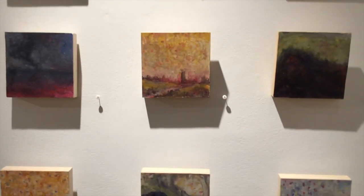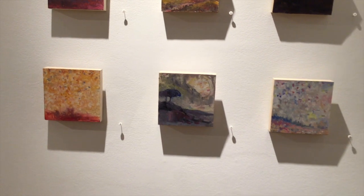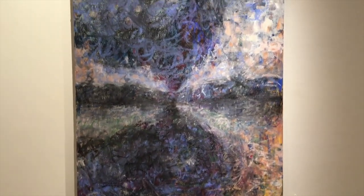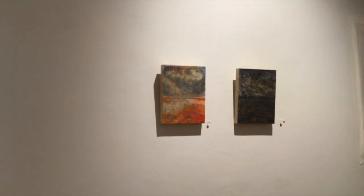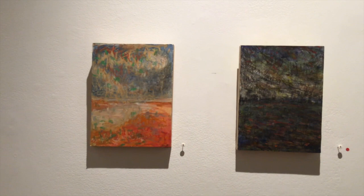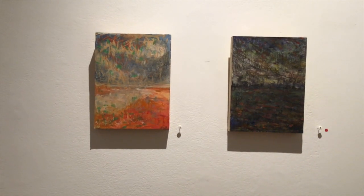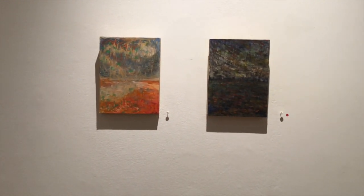It's a real interesting sort of menagerie of imagery. The way the little one is luminous with the orange next to this big piece of blue is really pretty neat when you see these colors together.